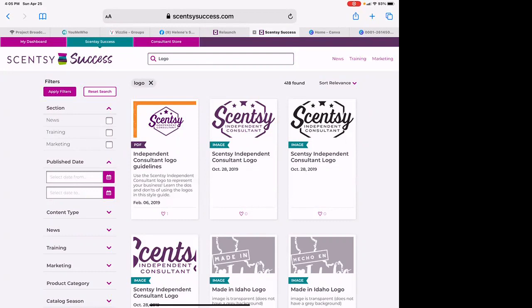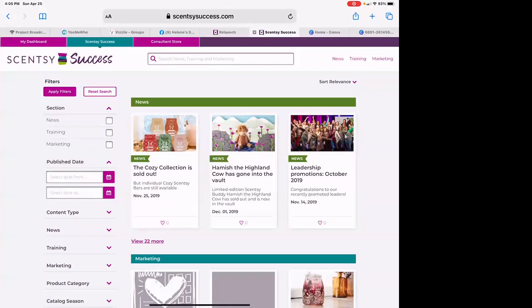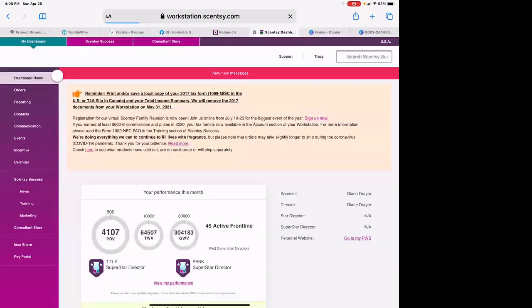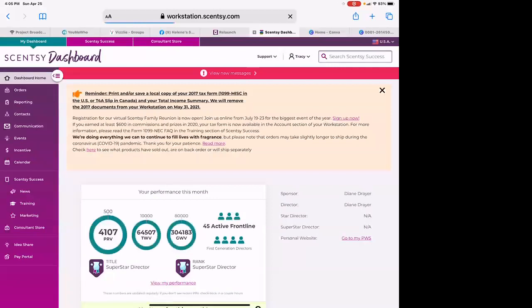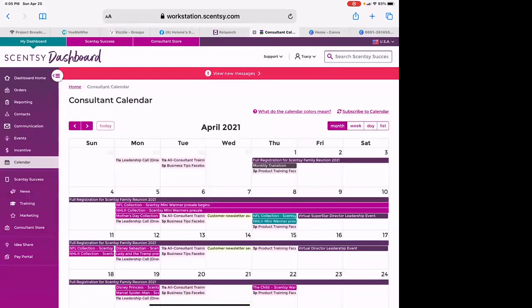All right. And one of my most favorite tools that Scentsy has put together for us is actually located on our dashboard. So we're going to move over here to the dashboard now. While we're here on the dashboard, have you guys checked out where it says calendar? Click on that for me. Now, there is no reason for anybody not to know what's happening in the Scentsy universe because they have it all right here for us.